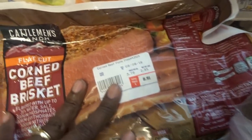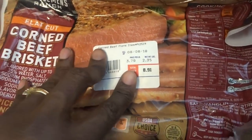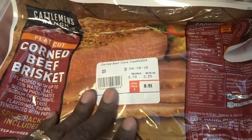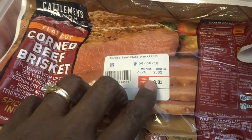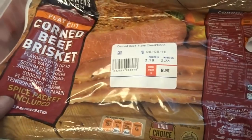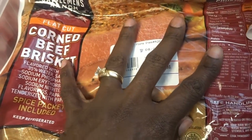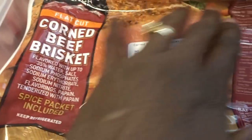Now, I was really excited to find this corned beef brisket here. These are typically so expensive, and they had some this time at a reasonable price. They were like $3.79 a pound. The total price of this was $8.91. So this is something that I can just put into my crock pot before I leave in the mornings and just set it and forget it. And as you see, it comes with a spice packet. So this is really, really good.